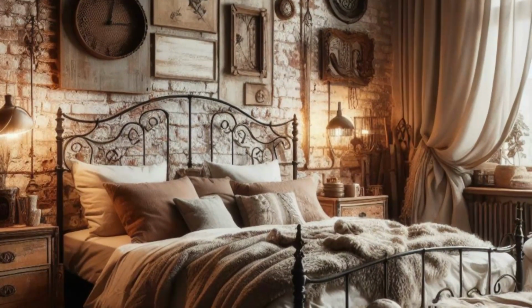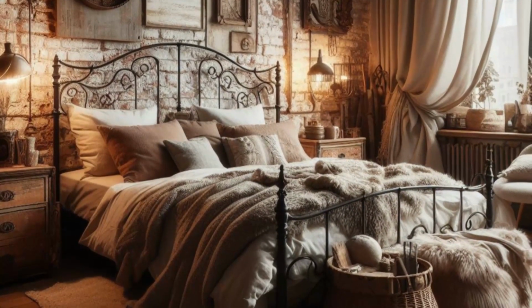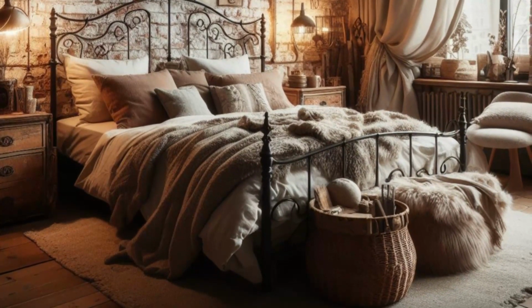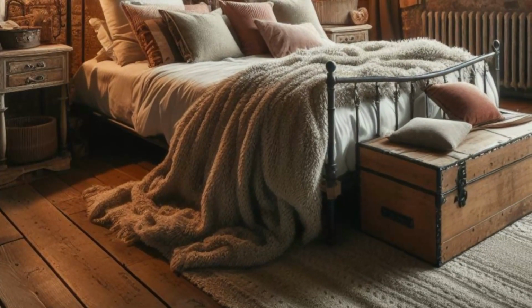rest and relaxation after a long day. Layers of plush textiles add warmth and coziness, enveloping you in a cocoon of comfort. Vintage-inspired decor accents and ambient lighting cast a soft glow over the space, enhancing the warm and inviting atmosphere.